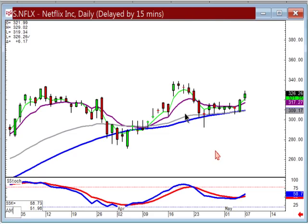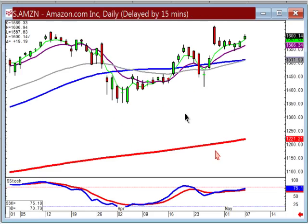Amazon, I'm guessing, did it close at an all-time high today? It was pretty darn close. Looks like it closed just above the high over here. Not that you want to trade it, obviously more of an option trade, but the fact that Amazon and all the ones that are in the limelight are trading positive.